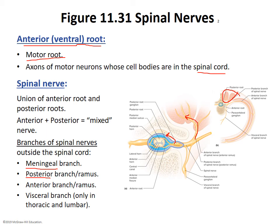along the spinous process. The anterior branch is the one that's going to come out and go around, and these are the ones that are going to be on distinct dermatomes pretty much. That's the anterior branch. And then we have this special one that we're really going to look at. It's only found in the thoracic and lumbar area, and it is going to be going to the viscera. It is called the visceral branch. All right.